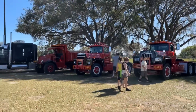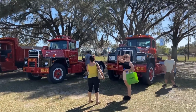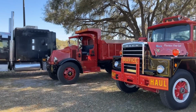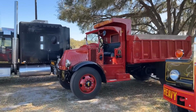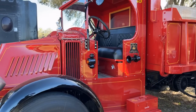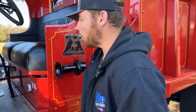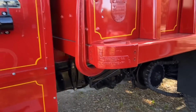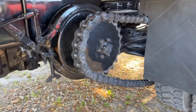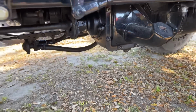Just look at all these. Macks, this is back when Macks weren't made in China. Pretty slick trucks here. The guy said we could drive one of these. I don't know which one it was. I think it was this one right here. Pretty sure he said black, not red. We're gonna have to find him so he can drive one of these chain drive trucks. We gotta go find it. Oh. Pretty slick. So yeah, chain drive. The rear axle's actually right there, or the drive is, and then goes back to a dummy axle. Transmission's right there. Pretty slick unit.